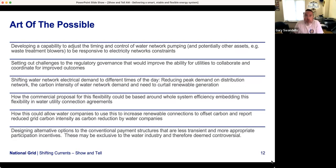So looking at the art of the possible, we did a desktop study, and we looked at quite a number of their sites, both in the clean water and in the wastewater streams, and also looked at potential future electrical loads, such as EV charging, because there will be a big drive within the different water authorities to move their vehicle movements onto electrical systems as well. And that in itself will undoubtedly have an impact on the distribution networks.